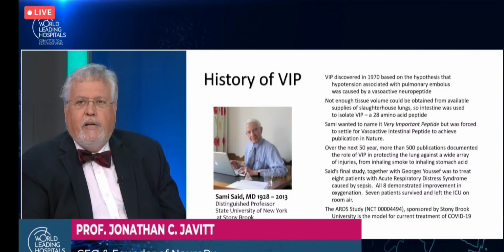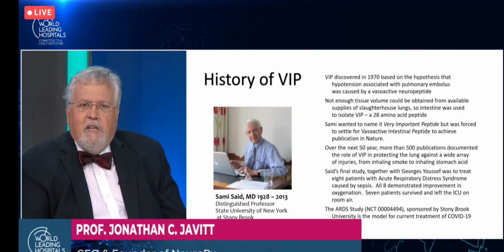So let's go back to the history. This is certainly not a new molecule. It's a molecule that's been around for 65 million years, but it was discovered by Professor Sami Said, who was born in Egypt, traveled to the United States as a young physician, trained at Johns Hopkins, and in 1970, he took a sabbatical and went to the Karolinska Institute in Sweden in order to try to discover why patients who have blood clots in their lungs, that's pulmonary embolus is the word doctors like to use, have sudden, often fatal reductions in their blood pressure.